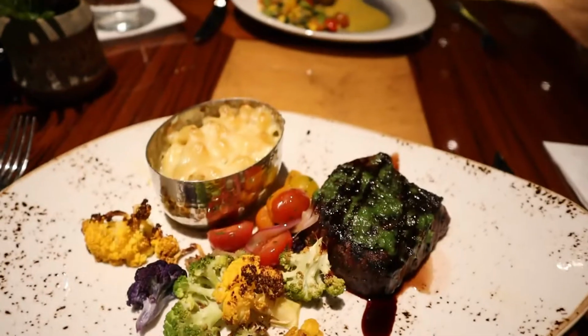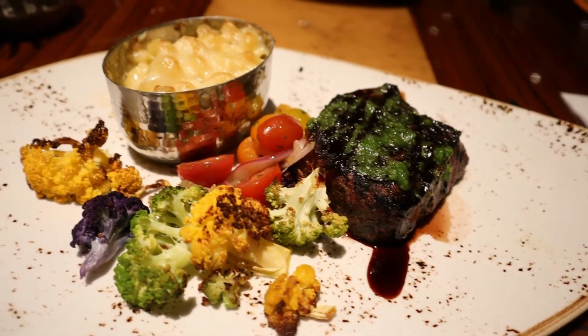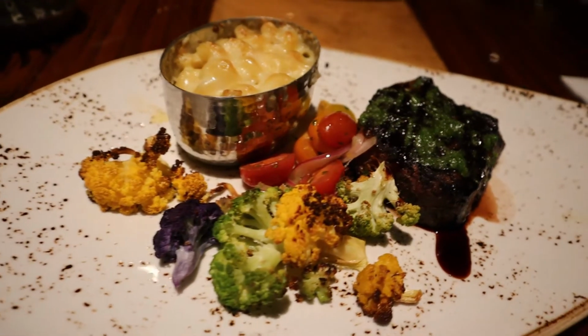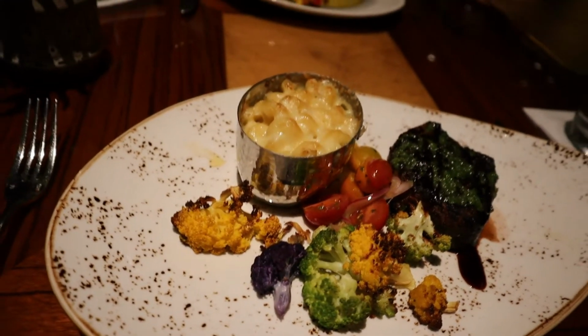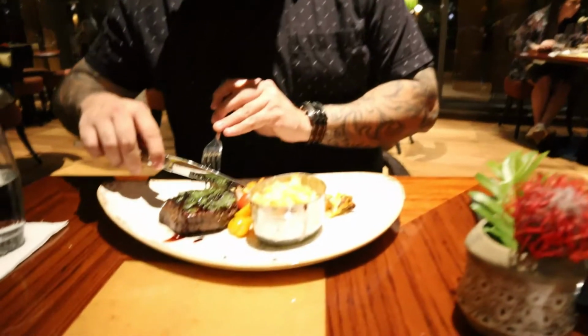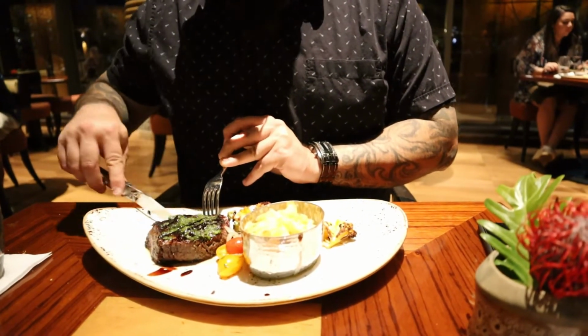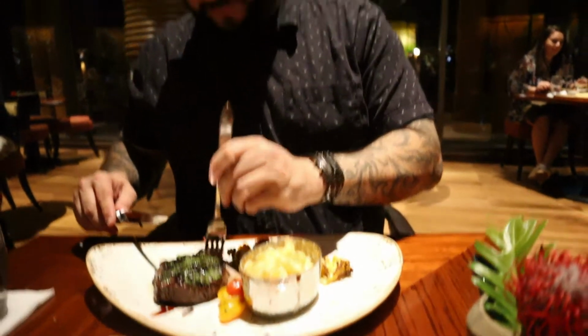And for my entree, I decided to get the oak grilled filet mignon. This looks absolutely fantastic. So this wonderful looking dish comes with four cheese macaroni, rainbow cauliflower, and chocolate red wine demi-glaze. I can't wait to try this. That just sounds amazing. All right, let's dig in. Oh, it's so soft. This is going to be an epic steak.